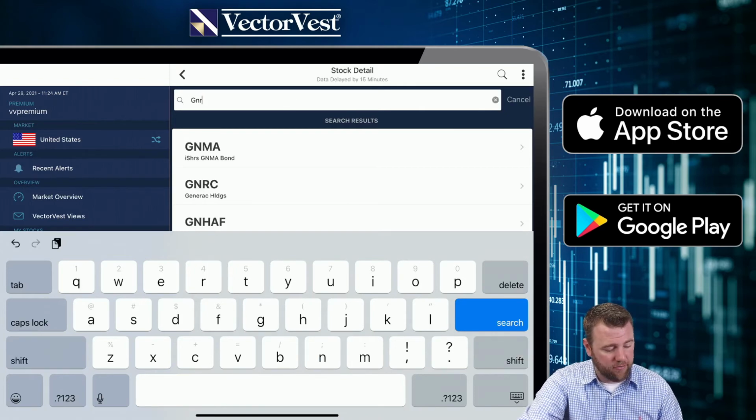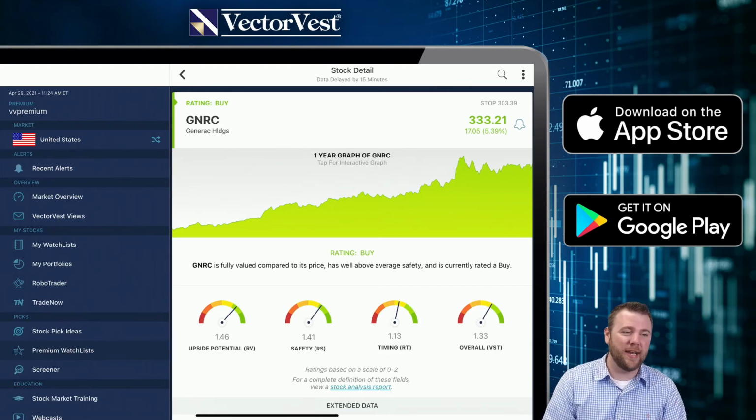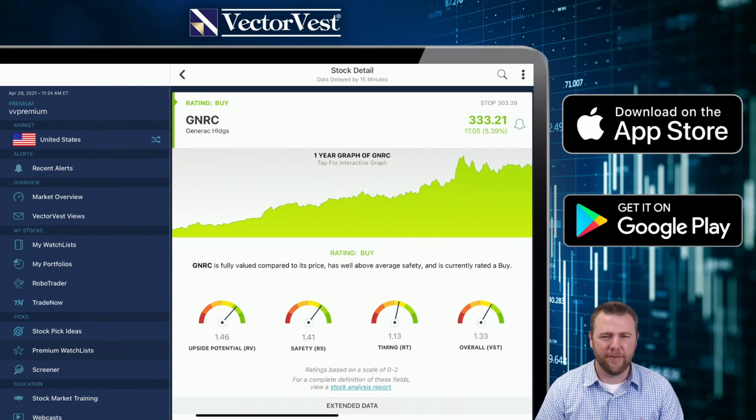Generac, GNRC. If anybody's been part of the Jockey Club, I know I'd probably mention it at least once or twice a week. Generac is one that I got into a year or two ago in the Jockey Club. We got into it around 86 or 80, somewhere in the 80 range. Man, look at it now. $333. That is a phenomenal run here with Generac.